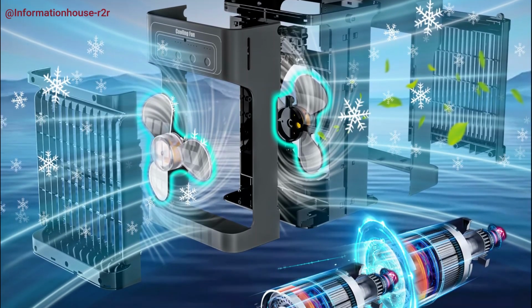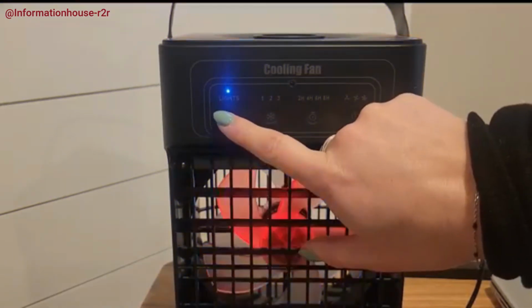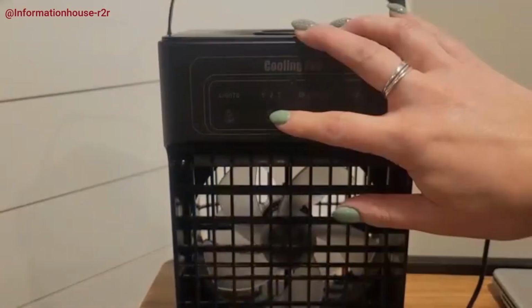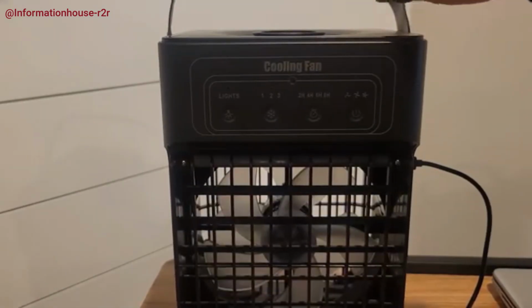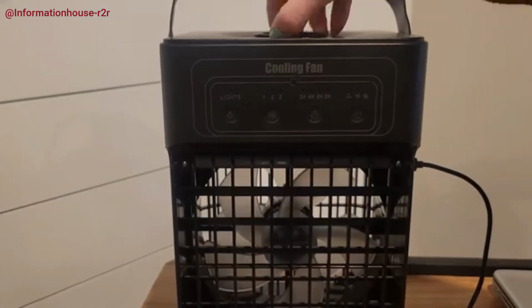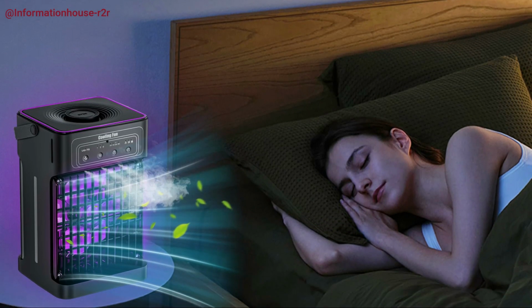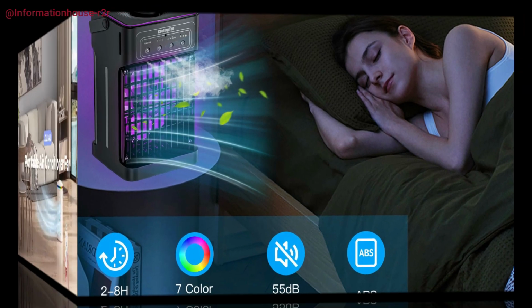Enjoy effortless control with the included remote from up to 16.4 feet away, and experience whisper-quiet operation under 55 dB, perfect for work, rest, or sleep. Set the mood with 7 ambient light options and drift off peacefully with the built-in sleep timer. Weighing only 3 pounds and powered via USB, this compact and portable cooler is ideal for your home, office, or even on the go. Your personal oasis is just a button away.